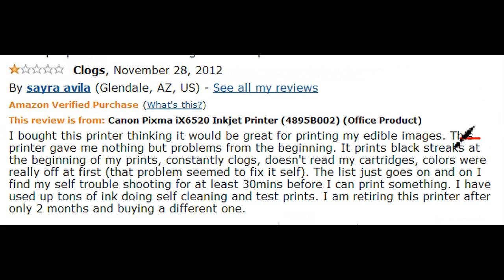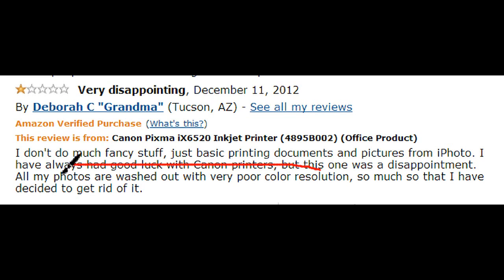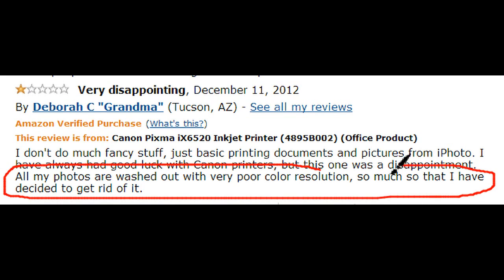However, a few users had issues with the ink cartridges clogging and washed out color printing, but we still recommend this printer, especially if you're wanting to use it for photo printing or large images, because this little guy can handle it all.